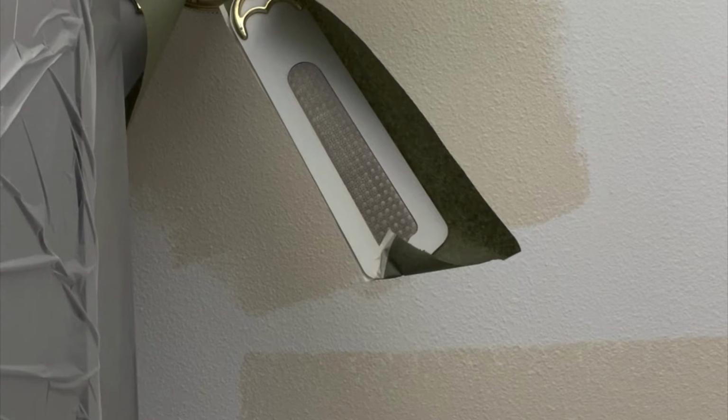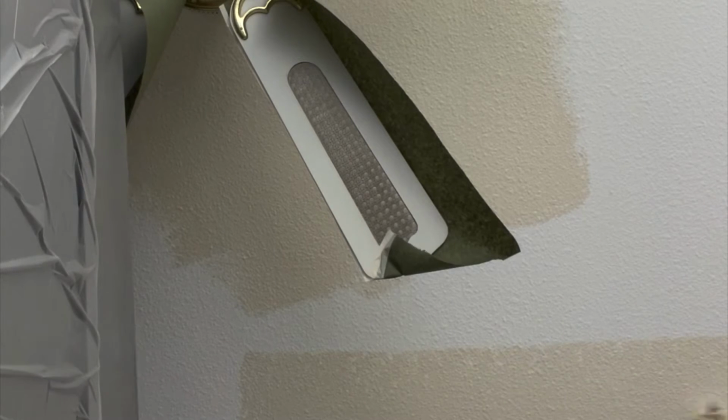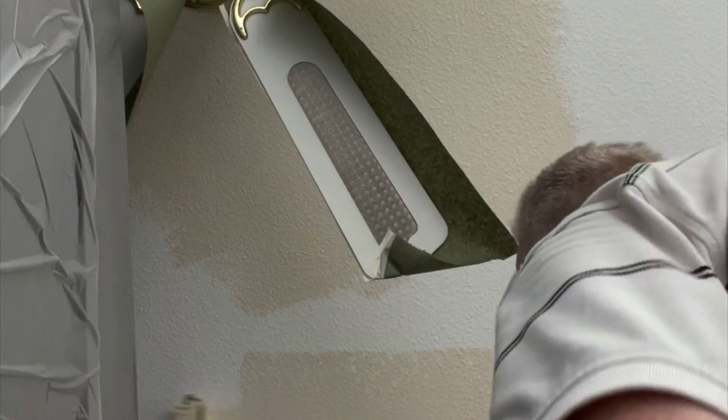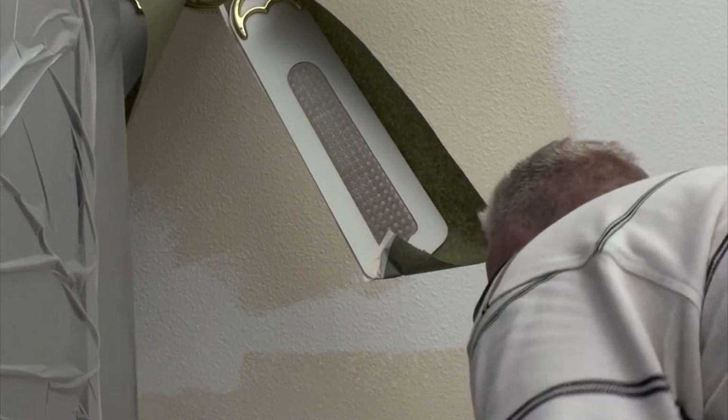Okay, coming up to our wet edge. We're overlapping the wet edge. Oh yeah. One direction now. One direction. Here we go. 1, 2, 3. Done. 1, 2, 3. Done. 1, 2, 3. Done. Overlap it. You missed the spot. Done.